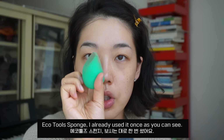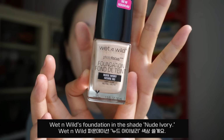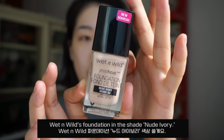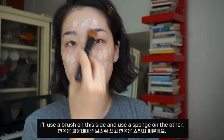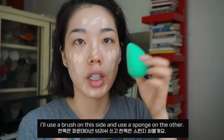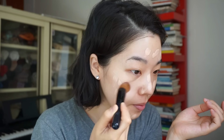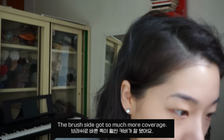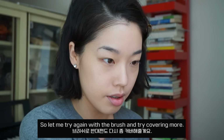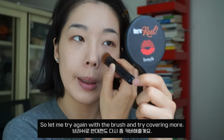Echo Tool sponge that she gave me, I already used it once, as you can see. Wet n Wild's foundation in the shade Nude Ivory. It looks like this. I'll use a brush on this side and use a beauty blend sponge on this side. So I'll try this. Okay, I don't know if you can tell on the camera, but this side got so much more coverage than this side. So let me try again with the brush and cover it a little more.